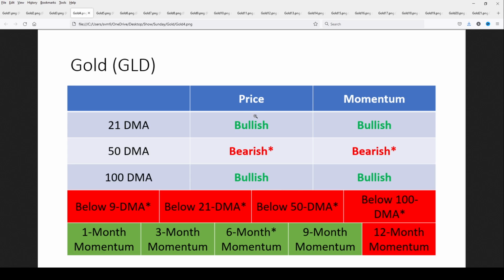Let's take a look at the longer term momentum signals. We have price on the 21 and 100-day moving average remaining bullish for now. The 50 day has gone bearish across the board with price and momentum, and it's dropped below all the key moving averages. This is a huge red flag, but it has not broken its 1, 3, 6, or 9 month momentum levels. And this is what a lot of momentum algorithms trade. If these start to break, then look for more selling pressure.